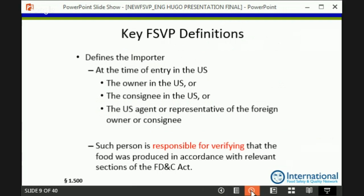And the third possibility is that there is no consignee, there is no owner, but there is an agent of that foreign supplier in the United States. And that happens quite often. Big food firms have offices in Miami, New York, LA, whatever. These are then the legal representatives of that foreign supplier in this country. And they will be responsible for verifying that the food was produced in accordance with the relevant food safety regulations. In other words, one of those three will be held accountable by the FDA if something goes wrong with the imported food or raw material or ingredient, and you have a failure.